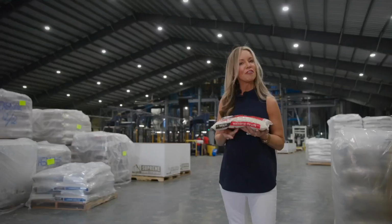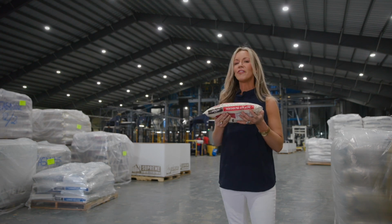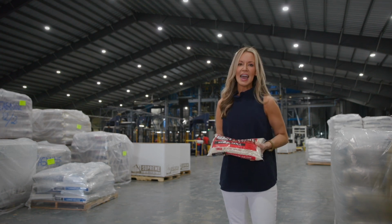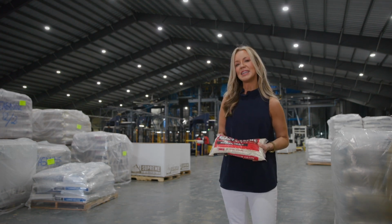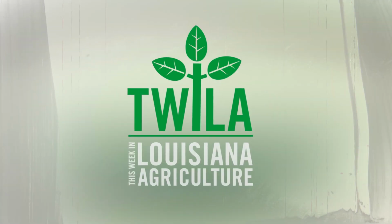In my hand, I've got the final product, a bag of Supreme rice, and we're taking this bag over to Fezzo's Seafood and Steakhouse, where we're gonna whip up some classic Louisiana cuisine dishes when we get back from the break. Stay with us.